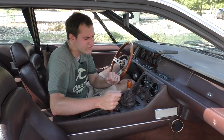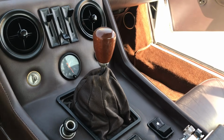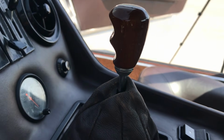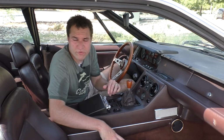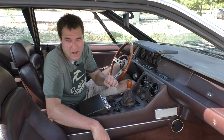one of which is the shifter. Now from the driver's position it just looks like a regular normal shifter, but the cool thing about this shifter is there are little indentations on the top of this shifter for where you're supposed to put your fingers when you're actually shifting gears, which I find to be kind of cool. Also interesting in this car is the glove box. Now this was supposed to be a practical Lamborghini, and so it has a practical glove box.